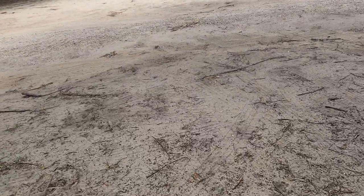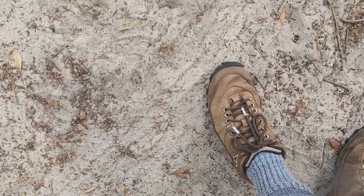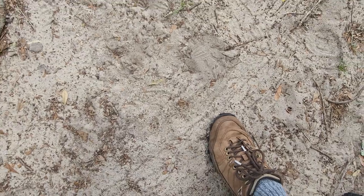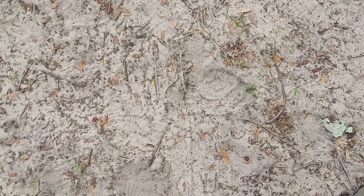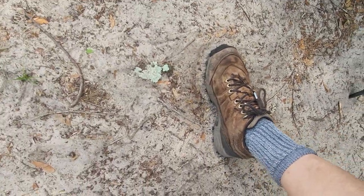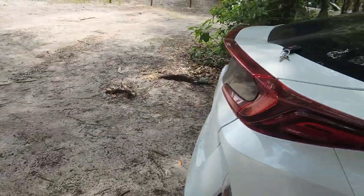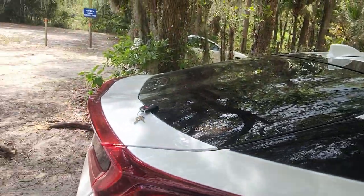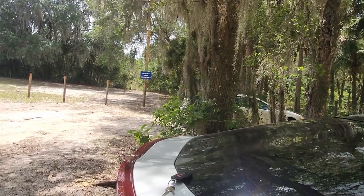So I'm just going to spray it around the ankle. I had a fly biting on me right there. So vinegar, it'll help a bit. I'm still going to be checking. That's about it. Let's get on the trail. Like I said, I wish I had it stronger. I'll put some on my clothes.